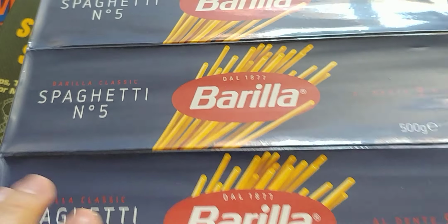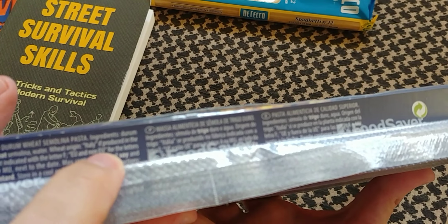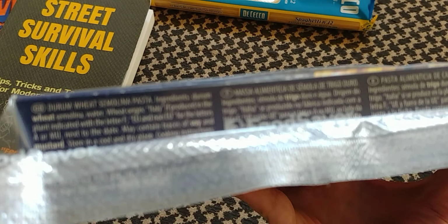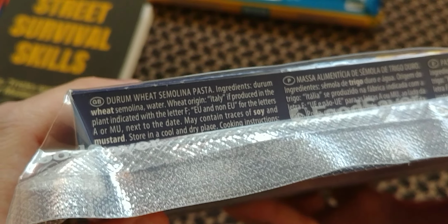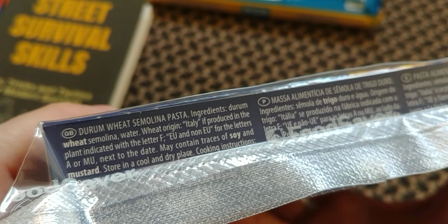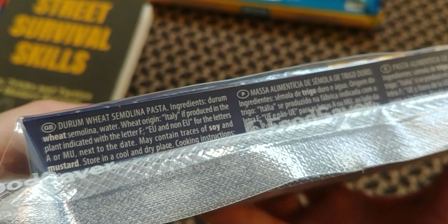And in the case of Barilla, it's not always made in Italy. The way in which you can tell that is if you check here the origin. So let me see if I can get the camera to focus there with a little bit of luck. Okay, so there it is. So where is this coming from? Italian produced. So the ingredients: durum wheat semolina, water. Okay, super simple. That's what I want in my pasta.